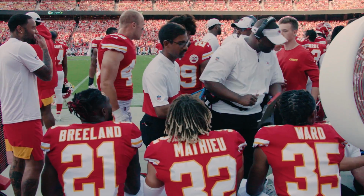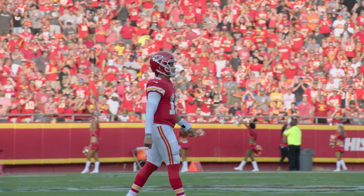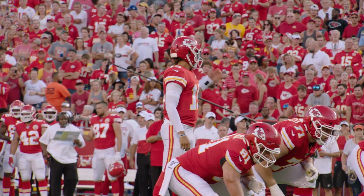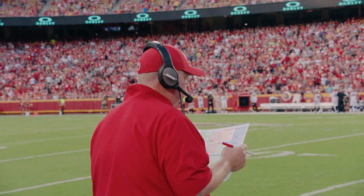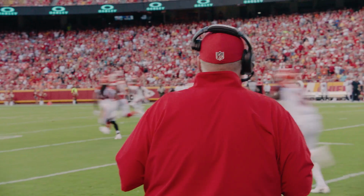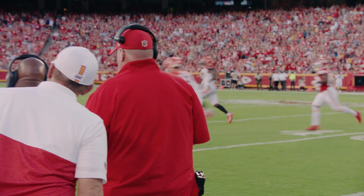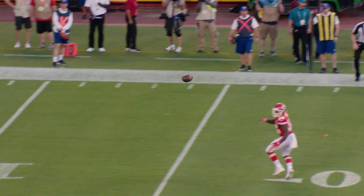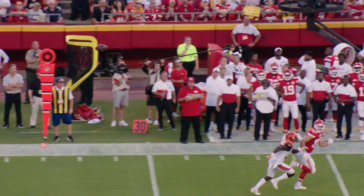Mahomes, 2018 NFL MVP. He seemed to handle all the attention very gracefully. He's really got everybody bought into what he's doing because of the season he had. Mahomes looking for Kelsey, and Kelsey's got it. Out of bounds in Bengals territory. How about that throw to start off the preseason for Patrick Mahomes?